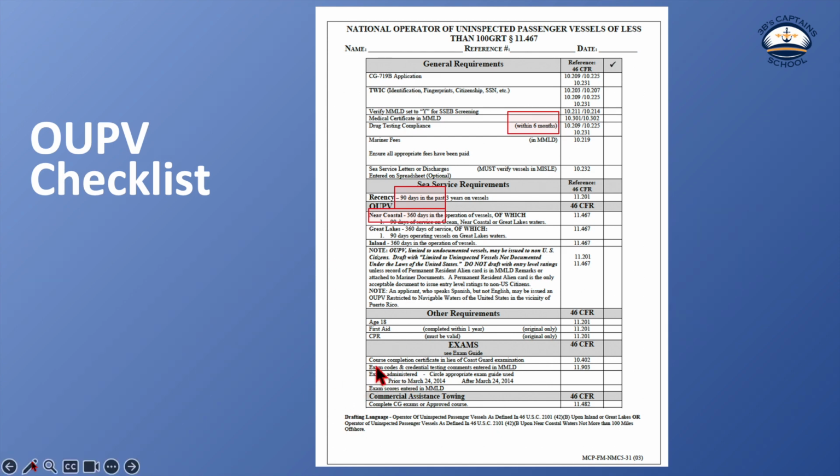It's important for you taking this course. Exams. Course completion certificate in lieu of Coast Guard exams. That's what you're going to have from this class. You're going to have a certificate showing successful completion of an OUPV course that has been approved by the Coast Guard, which is what this course is. So that's going to give you that part of the checklist.